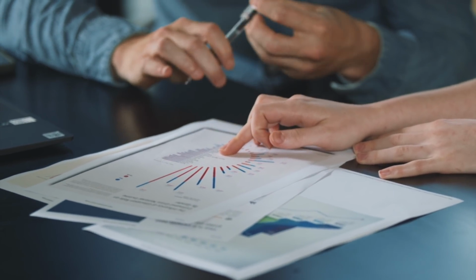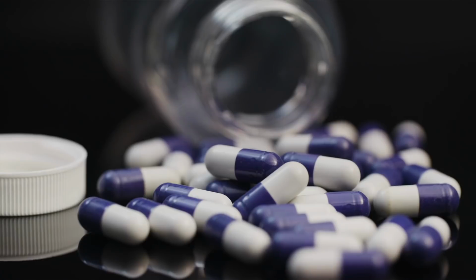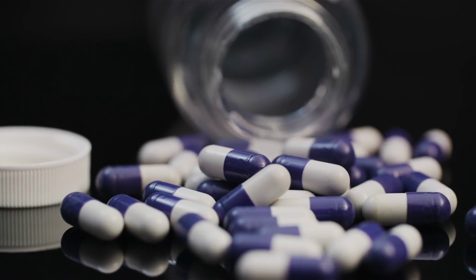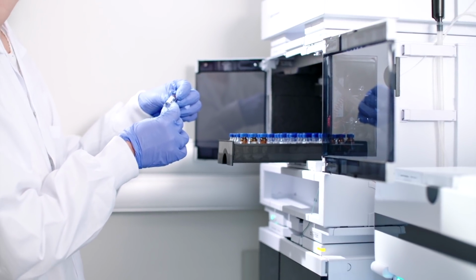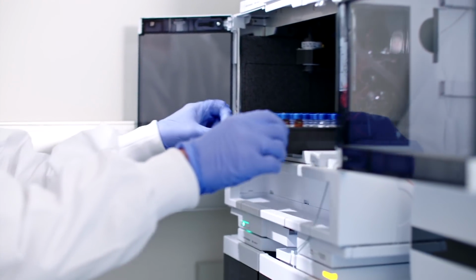When broken down, we can see 26.1% of their investment portfolio is made up of life science companies. According to their website, SLR invests in later-stage drug and medical device development, diagnostic, healthcare IT, and healthcare service companies. These types of investments are typically considered higher risk, higher reward kind of scenarios.